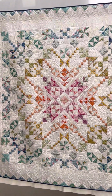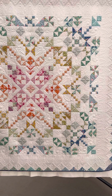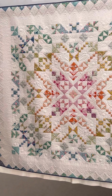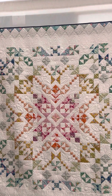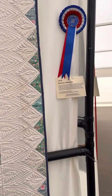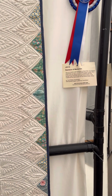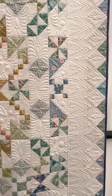It's very simple. I say very simple, it looks complicated, but it's all just nicely squares and triangles with some really nice quilting in it. To me, it looks like cathedrals. It just has that sort of look to me. The arches on it. What did that mean? Let's have a look. Custom hand-guided long arm machine quilting by Trudy Wood. There we go.